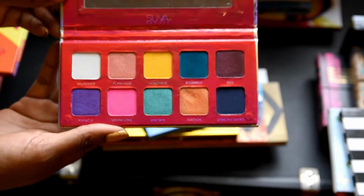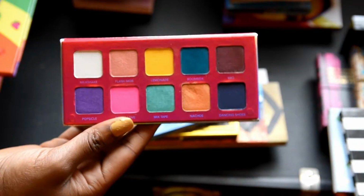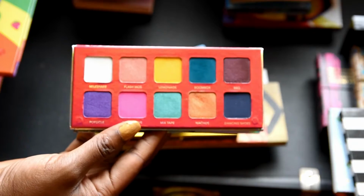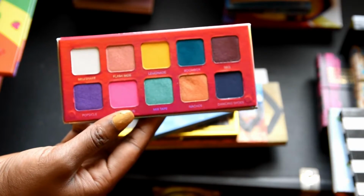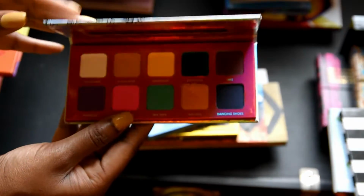This is the Block Party. I did a look, maybe 3, who knows, but I love this. My favorite shade in this palette is actually Nachos, and that's not coincidental because I do love nachos. And yeah, very, very pretty palette.